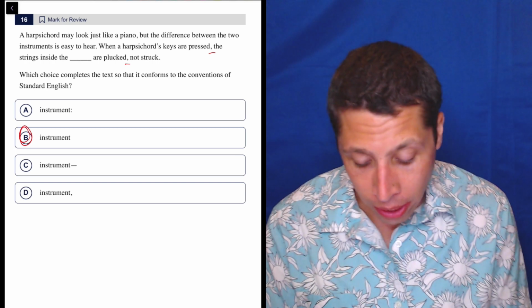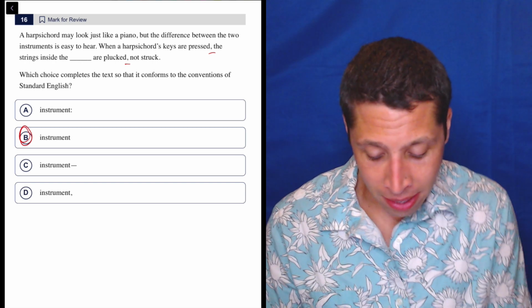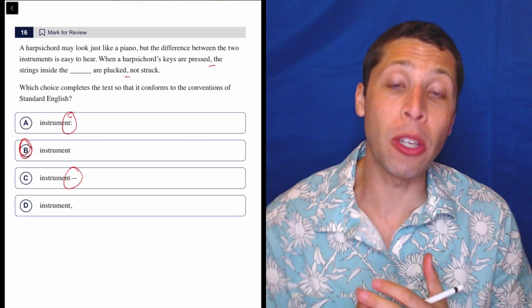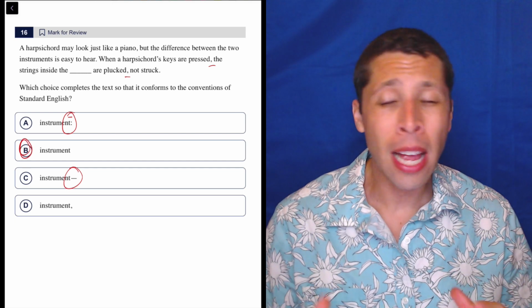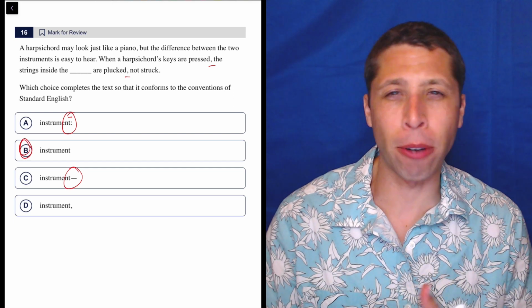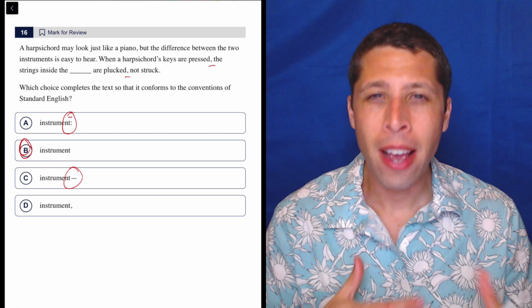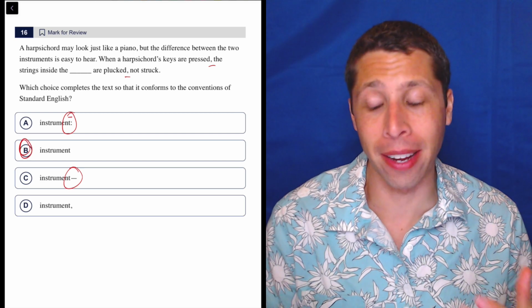One other thing I'll point out is in some cases, not all, but in some cases, a colon like this and a dash like this are going to be used interchangeably. They basically would do the same thing. So both are wrong here, and I wouldn't have crossed them both out to start because there are enough differences between these two punctuation marks that they're not always the same thing, like with a semicolon and period.